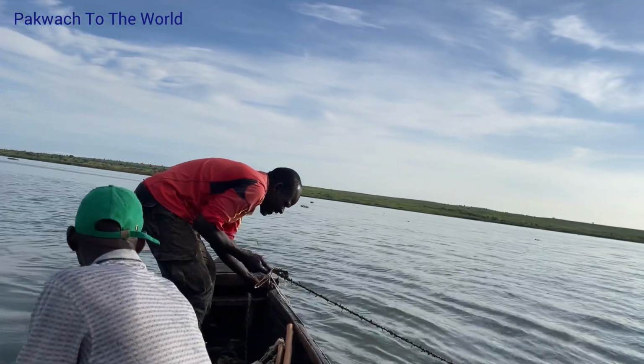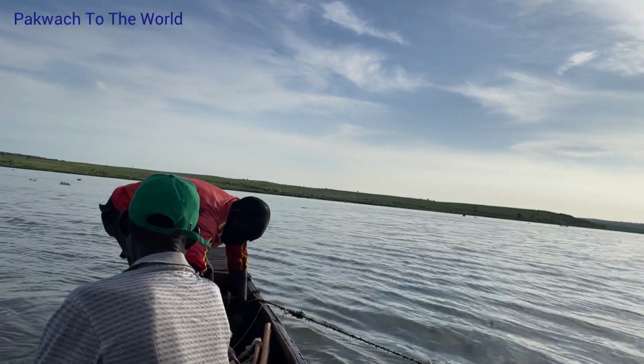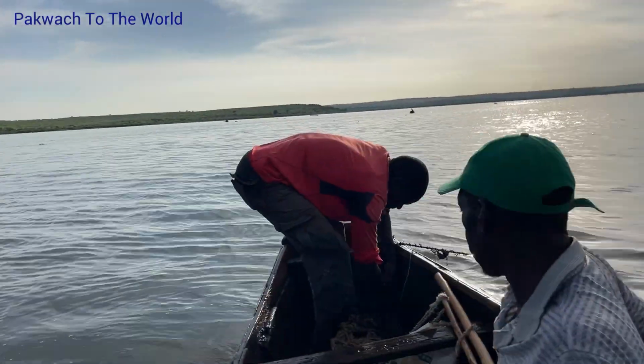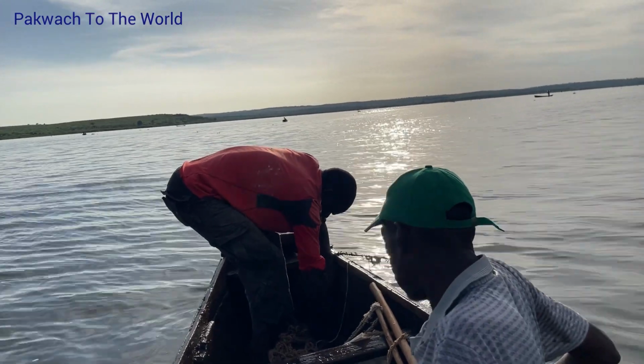So the other bait has died, so he has to put a live one, because that's what can bring the big fish when they see it swimming. So he's hooking another bait, the one we picked earlier, because it must be alive to attract.